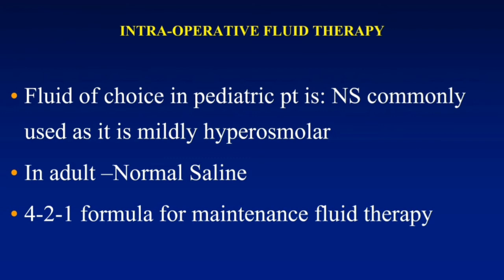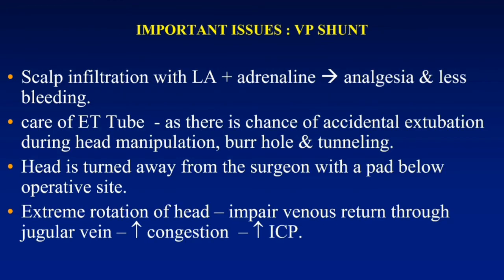Other things that might be worth knowing in the VP shunt surgery include the infiltration of the scalp with LA with ADR, which will cause analgesia and less bleeding. The proper care of ET tube is quite important, as there is chance of accidental extubation during head manipulation, burr holing, and then tunneling. The head is turned away from the surgeon with a pad below the operative site, and then extreme rotation of the head will impair the venous return through the jugular vein, which will cause congestion and then a raised ICP. So you need to be very careful with the extreme rotation of the head and then subsequently occluding the jugular vein.